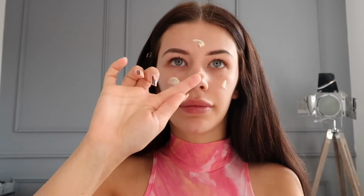I have been using this every day. I use it morning and night for 2 months and I still have so much left. So I just dot it over my face like so.